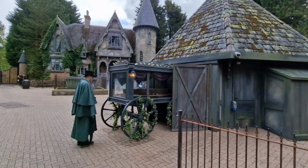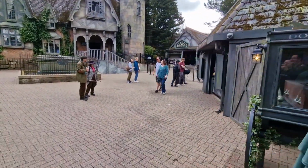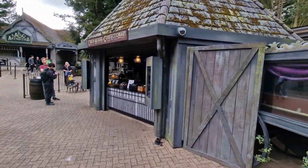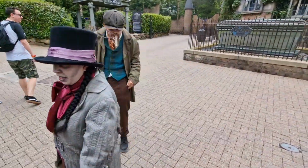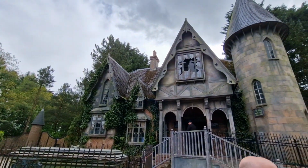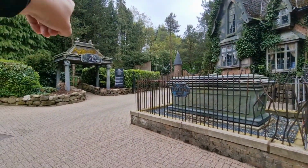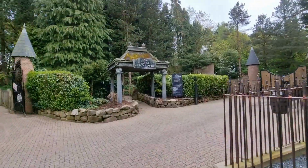This is a man, I don't know what he's doing, but this was my first time seeing the house since it's been reimagined, and there are quite a bit of things that are missing, including the zombies. The zombies in the crypt are now missing. These are some locals, and the queue time for the ride was minimal. I think we walked straight on, actually, and you can see that the entrance plaza that used to be over this crypt has been used now as a walkway to the queue line.